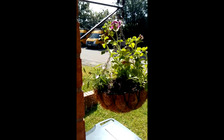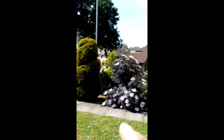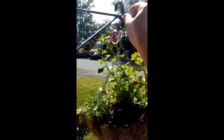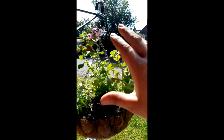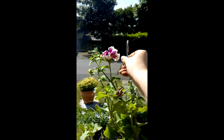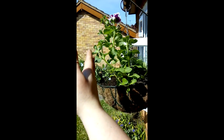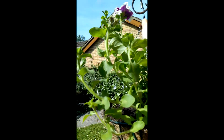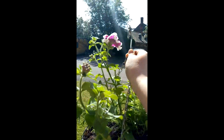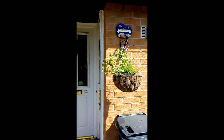And one thing that I do on a regular basis, I normally have 2 baskets. I normally have one here and one here outside my front door. What I normally do is once a week, if this has been on, I will pick it up, turn that hook, which means the basket turns, and that side of the basket will then get more light. And then when I bring it back, hook goes on. Ta-da!